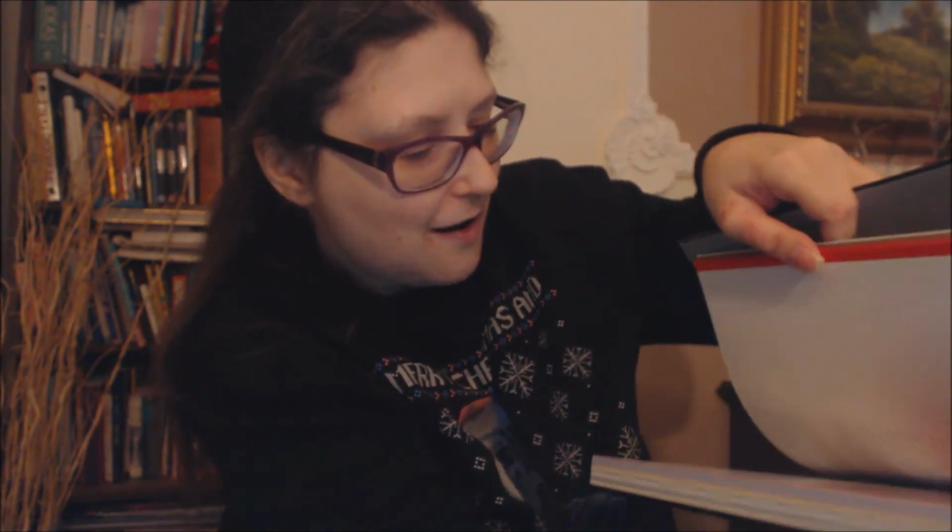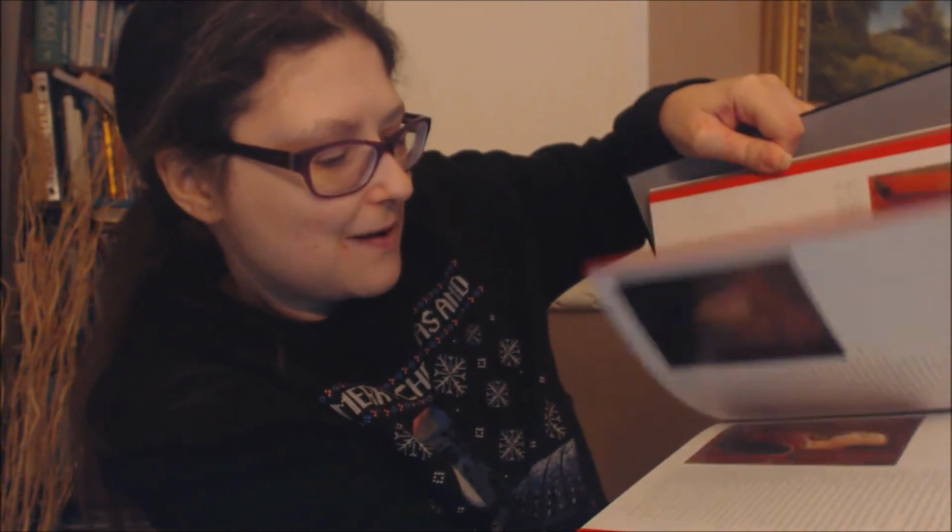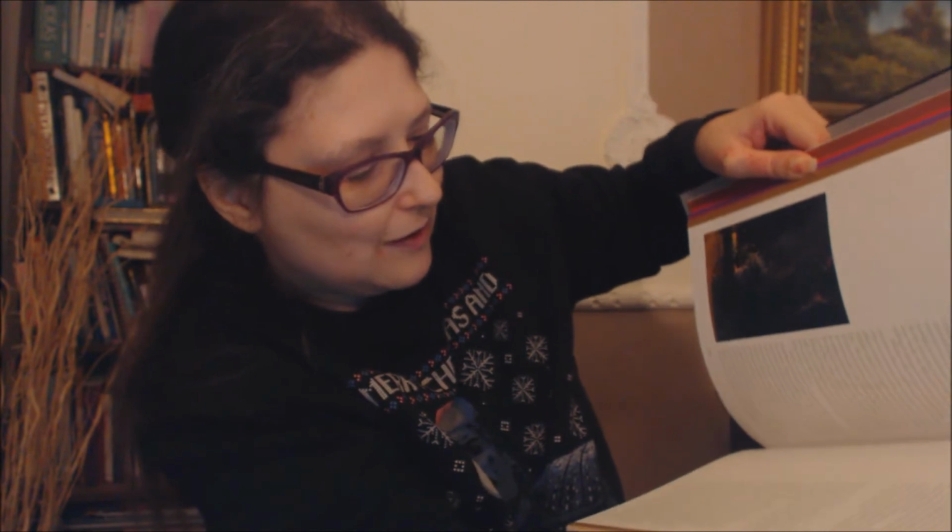So this is really interesting because I'm interested in the psychology of colour and how to use colour to attract people to your work and what colour symbolises and signifies. So it's got loads of pictures and loads of explanation of how people respond to different colours and what different colours are used for. So that's really interesting.